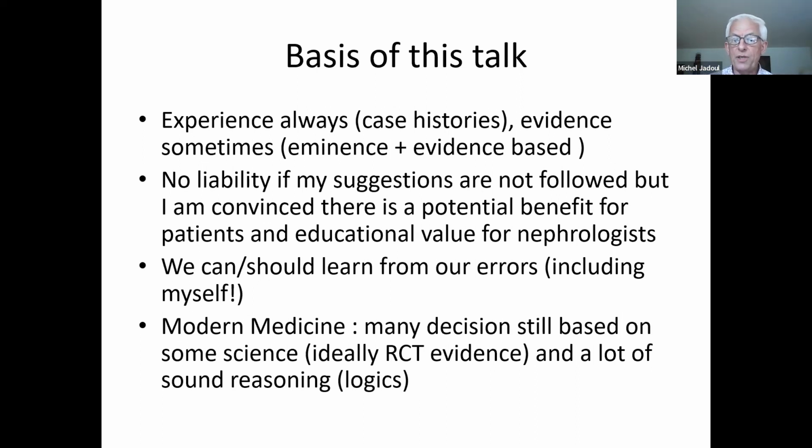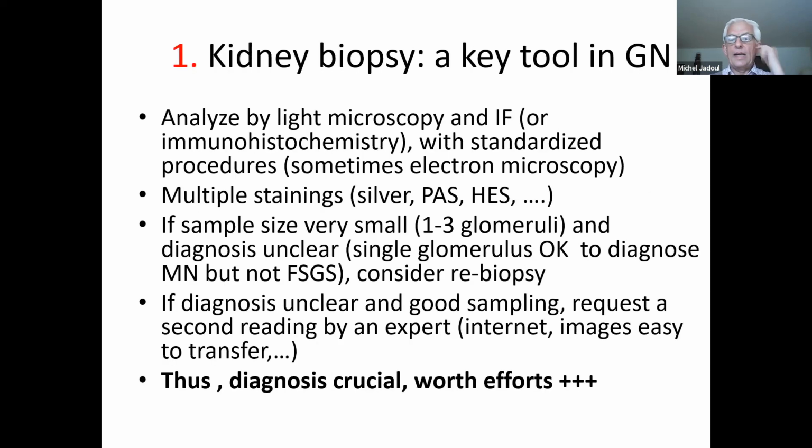In modern medicine, many decisions are still based on, of course, some science, ideally RCT evidence, but also a lot of art or sound reasoning logic. Let's start with the first piece of the puzzle, and you will not be surprised when I discuss glomerular diseases that I start with the kidney biopsy.